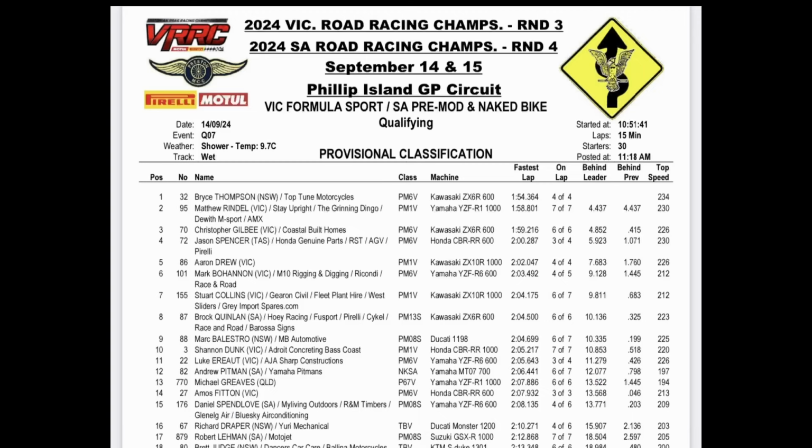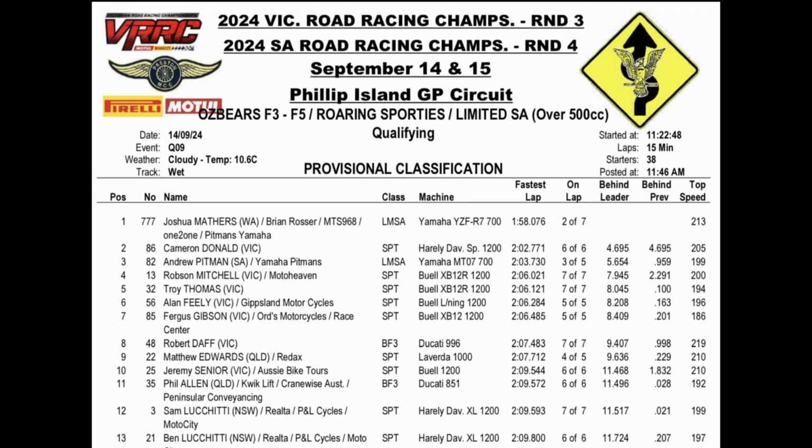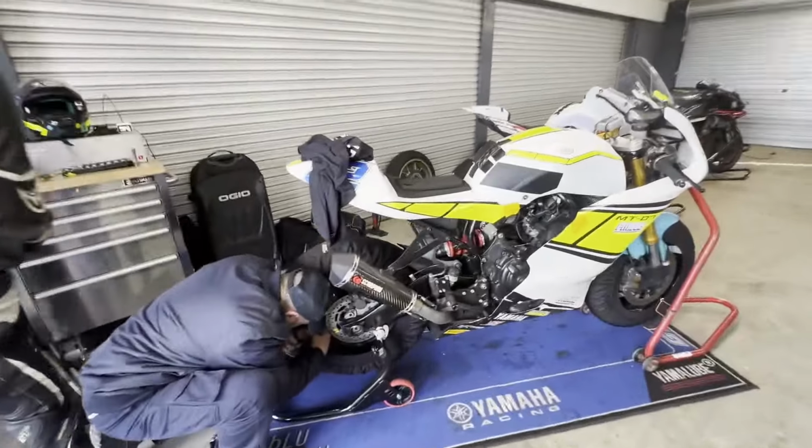And Josh was really good in the wet, and just watching how smooth he was really brought my pace up. So dropped better times in the naked bike class, 12th on the grid, and then in the SA limited, Josh put it on pole, and I'm third on the grid. So stoked for that. Once it dries up, hopefully we can get going and get some good times going. So heading out for the first race shortly.